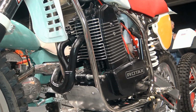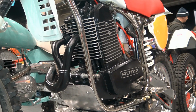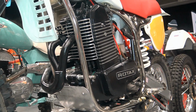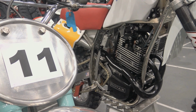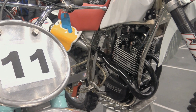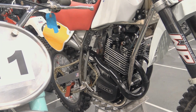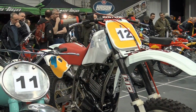But one of the other innovations of these ATKs was that they mounted the single rear shock to one side of the swing arm, and this was just so that it was easier to remove in a racing situation. But although this was still quite a heavy machine, it was still a very good bike with that excellent Rotax motor and the superb White Power suspension system.